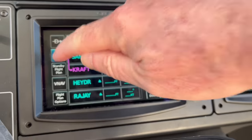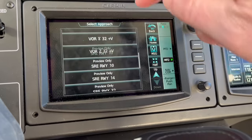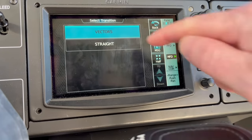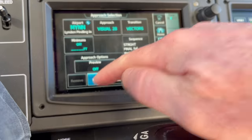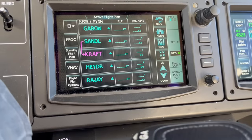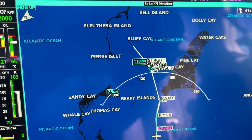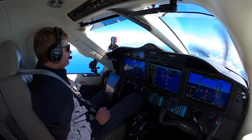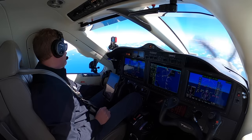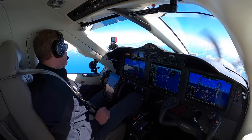And if we go to procedures, approach, we'll scroll down, throw in the visual for 28 vectors. And we'll load that. There we go. Now up on our screen, we're going to have a line just to give us visual reference to line up with runway 28. And as I know, we're going to be starting our initial descent here shortly. I'll put the inertial separator back on now. So that same little button down by my left knee, we're going to push it.